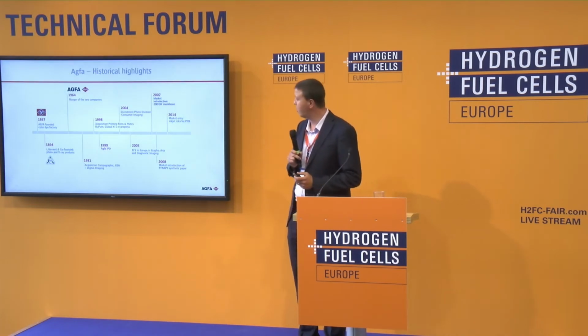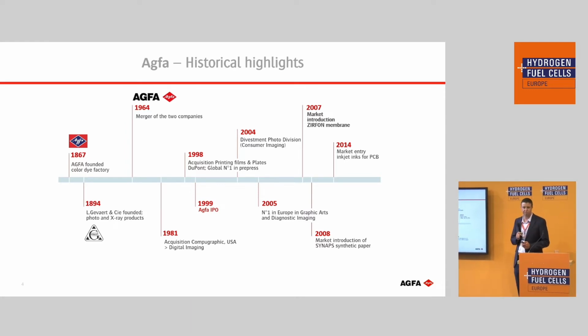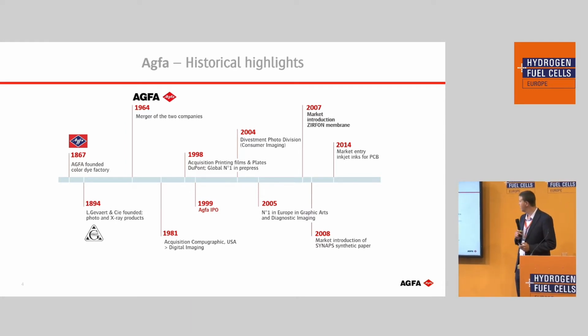Yes, hello, good afternoon, everybody. So I will briefly sketch a bit of what Agfa is doing and also what's its contribution towards the hydrogen economy, which is mainly our Zirfon. Agfa, I think, is especially also in Germany pretty known. We were founded in 1867 from Agfa together with Agfa-Gevaert. I think also known for the graphical industry, for the inkjet. But the reason why we are here is for the introduction of Zirfon on the electrolyzer market in 2007.